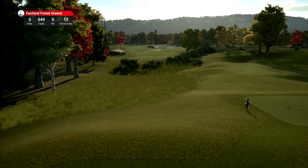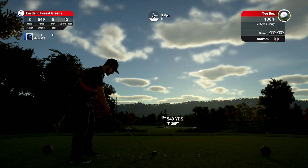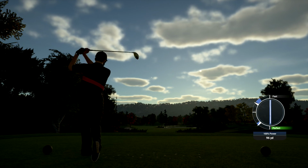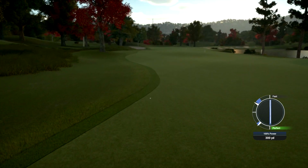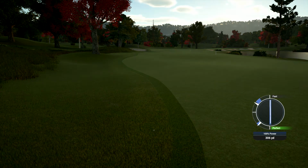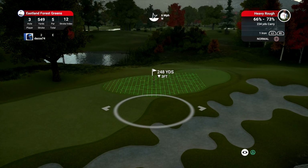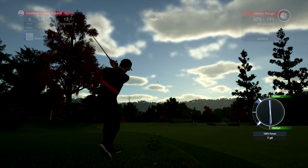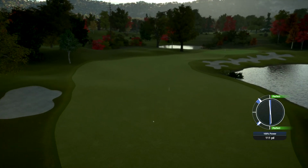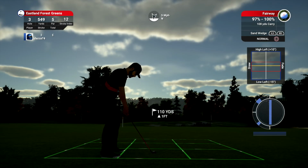And now teeing off on the par 5. And nicely done, looking like we'll have some fairway here. And I kind of wish I was right on that one, but that shot actually ended up in the rough. And that one's back in the fairway, nice and safe. And that green is definitely in reach for the next shot.